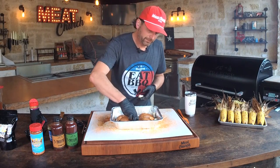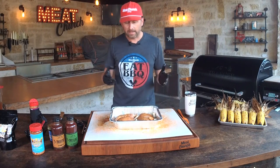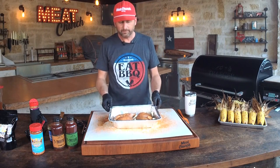Less smoky than pecan would be fruit woods. So poultry and fish are very sensitive, so I want to go with one that's not too overpowering. I think pecan's good. You can see pecan bags back here. That's what's going in the Timberline 1300, and we're good to go.